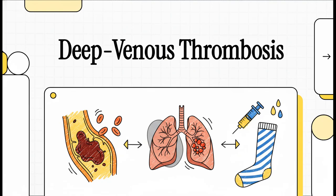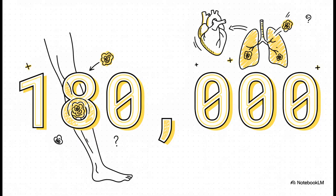Okay, let's talk about something that affects hundreds of thousands of people every single year: dangerous blood clots. In this explainer, we're going to break down exactly how they form, how doctors find them, and what we can do to fight back. And if you want to know just how big of a deal this is, just look at that number. In the United States alone, up to 180,000 deaths a year are because of a complication from these clots called a pulmonary embolism, or PE. That is a huge, huge number, and it really drives home how serious this is.